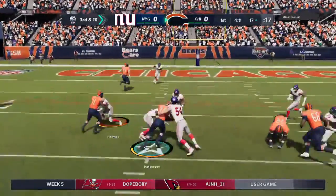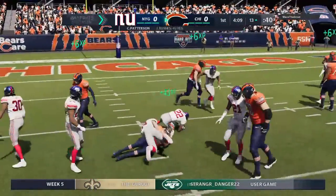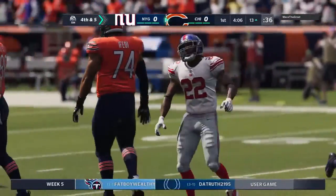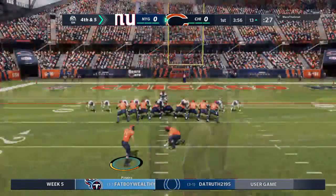On 3rd down, Patterson. And the tackle made at the 13. He is well short of the first. It'll be a gain of 4, but it won't be enough. It leaves him with a 4th down now.